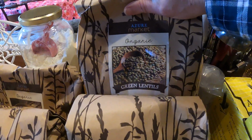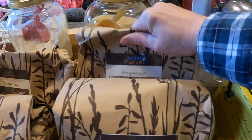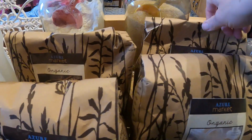And a 5-pound bag of green lentils. I have never honestly eaten lentils before. Dean loves them. They are really healthy for you, and so we're gonna have those.